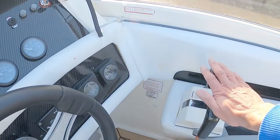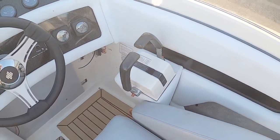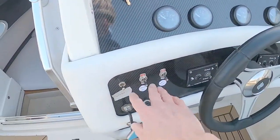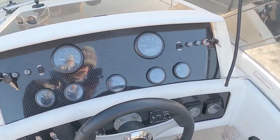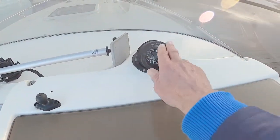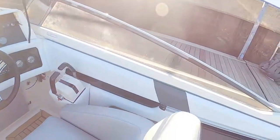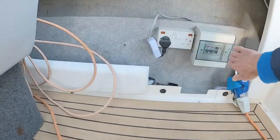Here's a couple of standard old school cable controlled throttles which connect to a couple of Volvo Penta 4.6 litre V6s. Steering wheel, selection of switches, and then your usual array of engine gauges for twin engine boats. Little chart table here, compass, couple of cubby holes either side, another one down and under here where you'll find your 240 volt.